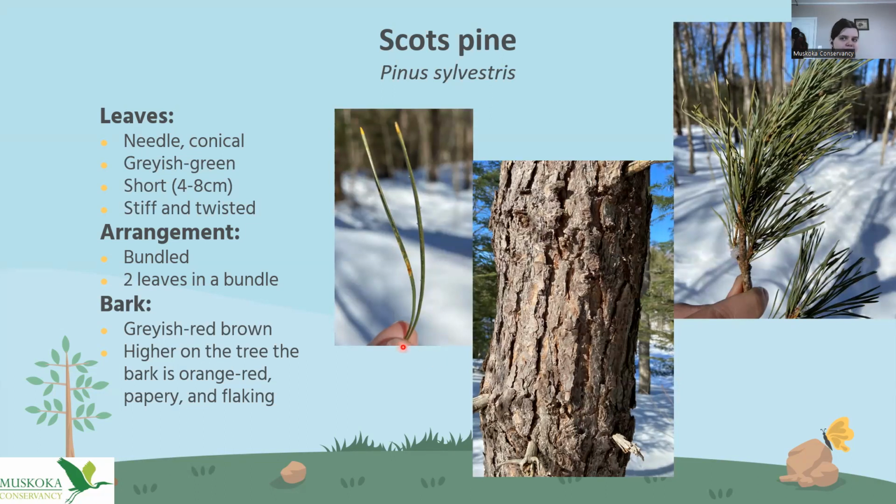They also have two in a bundle, but remember that they're going to be much shorter than the red pine. The bark is probably the easiest feature to help you identify a Scots pine.